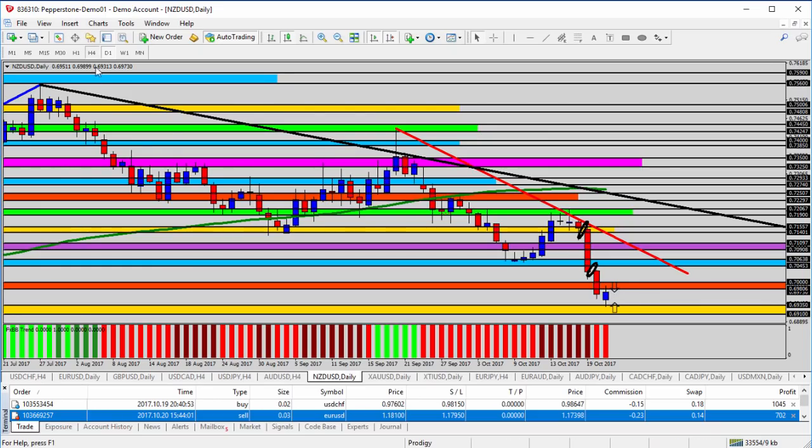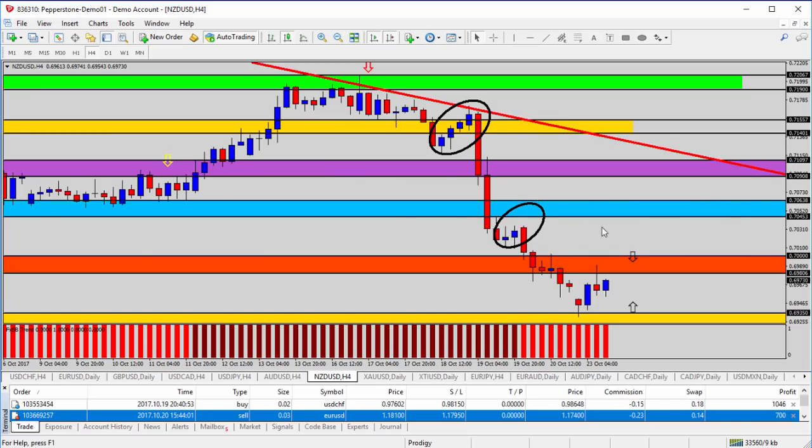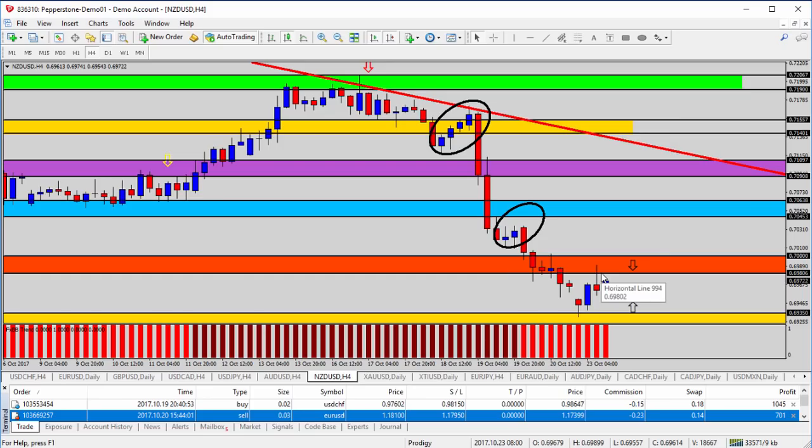Let's take it down to the 4-hour time frame. Sorry, New Zealand dollar. Taking it down here to the 4-hour time frame, look at what's happening. We had a little bit of a gap lower, now rising back up here into the resistance zone, the orange shaded area. So for the day today, and really the first part of this week, as long as it's underneath that orange zone, we have the opportunity to look for a short back down to the yellow zone.